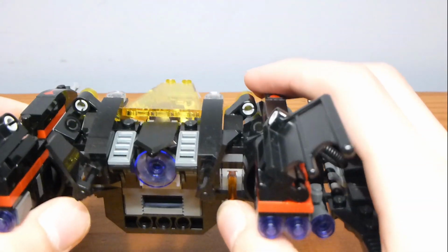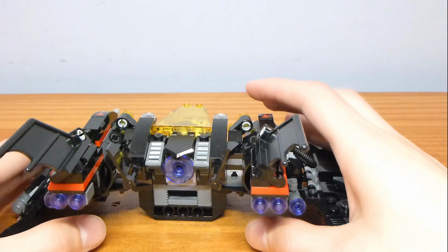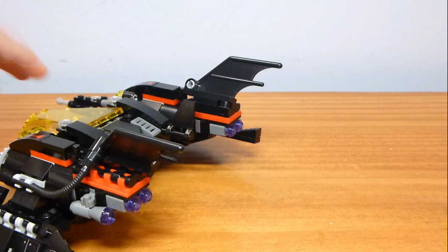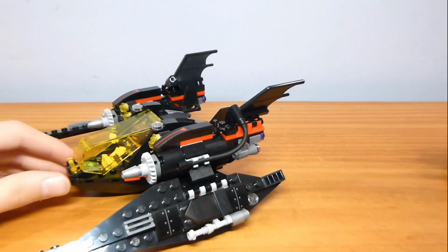In order to fire those off, all you do is hit the tails, and you can fire them off. Relatively easy to do it simultaneously. But now, what we've all been waiting for is the final completion of the Ultimate Batmobile.